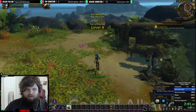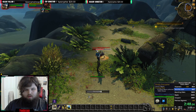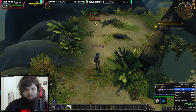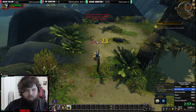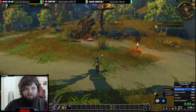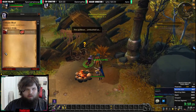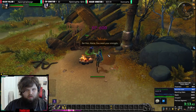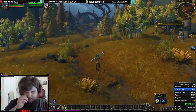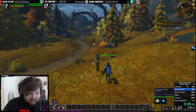So, hunter gets the other benefit of being able to hit all of these flying creatures. Disengage is pretty sweet for movement tech as well. Okay. Sweet. So the other big benefit that Hunter has is it gets to ignore the fight with Captain Garrick. And that's a huge time save over every single other class.